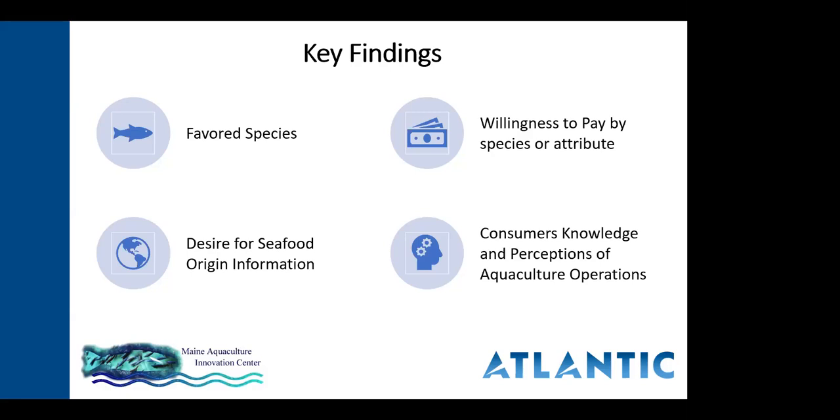We also asked consumers their willingness to pay a premium for farm-raised seafood by different production types. Consumers reported their highest willingness to spend more on either fresh seafood or locally produced seafood. Our survey also determined that consumers want to know where their seafood comes from. A combined 62% want to know either the country of origin or the US state that produced the product.